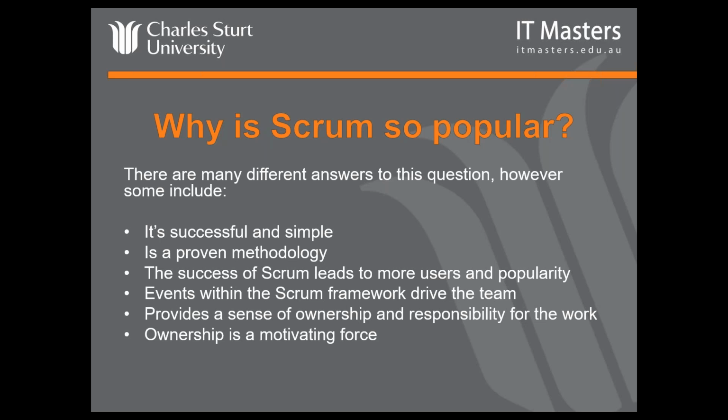So Scrum is all about helping manage teams, and one of the other answers here as to why it is so popular is that it helps with motivation. The Scrum Master plays a really key role in motivating the individuals within the team, and the framework itself breaks down work into very small periods of time. It's all about maintaining an acceptable level of pressure on the team.